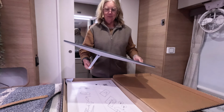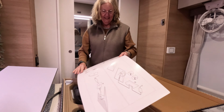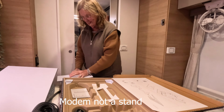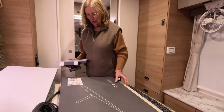So we got the flat panel without the pole. It's just going to sit on the roof of the van. And there's the instructions and the cable and a little modem. And the modem stand, so it'll be twice as big as it looks. And the power cord. So we are actually going to run the whole thing on... Let me just show you that.